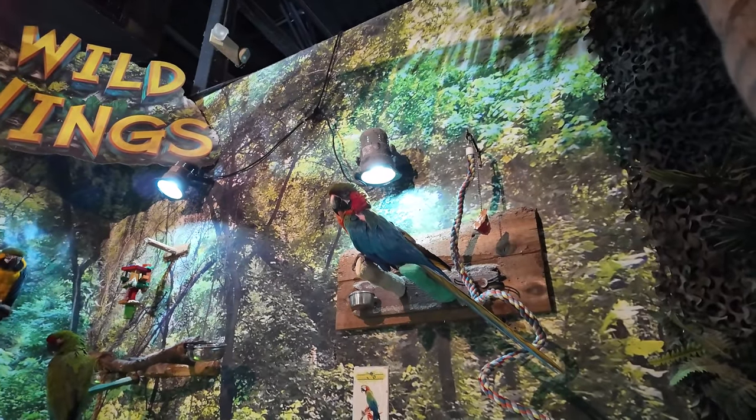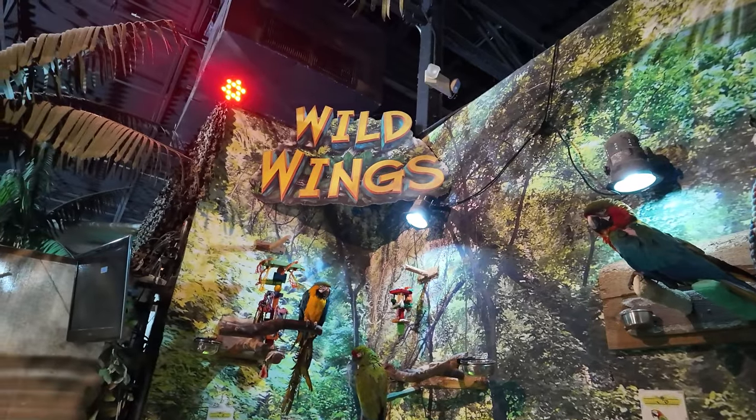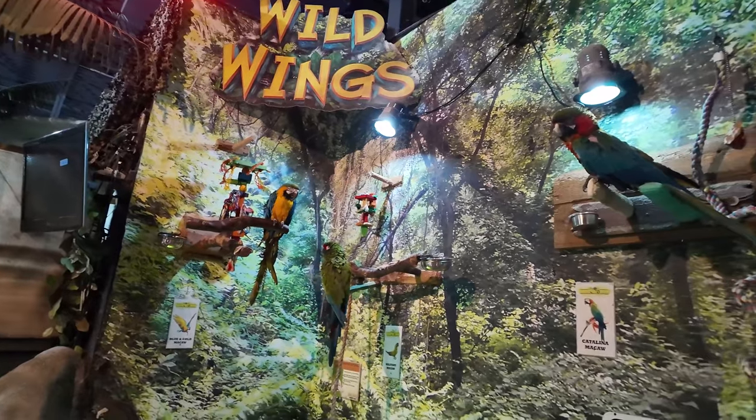All right, so we came in earlier, we saw some birds, and these guys are perched over here. It says Wild Wings. These are the ones making all the noise when we were walking around earlier. And we heard them when they were feeding the sharks. They're pretty loud.